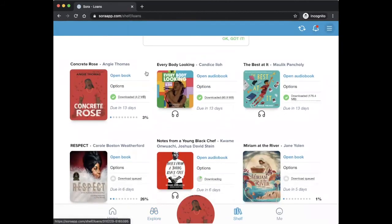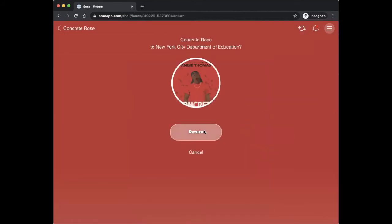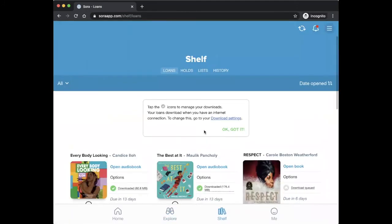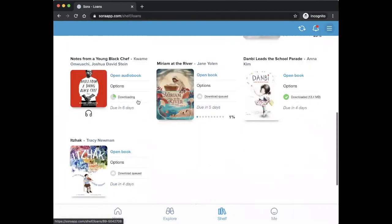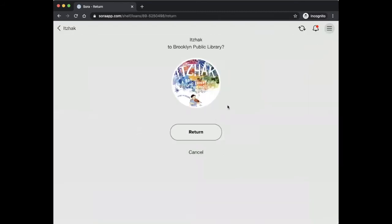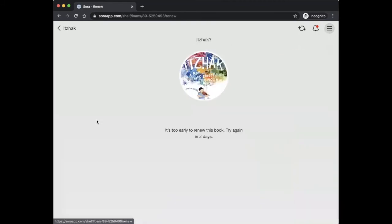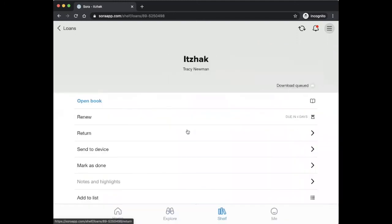I own a physical copy of Concrete Rose, so I'm actually going to return this book early so that one of you can check it out. These are all the books I've currently checked out. If I am not done reading the book, I can try to renew it. I don't know if it will let me renew it yet. Oh, I don't want to return. No. Renew. You can renew the book 2 days before it's due.